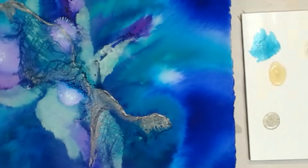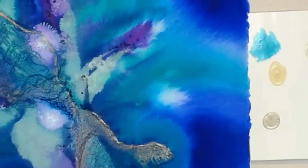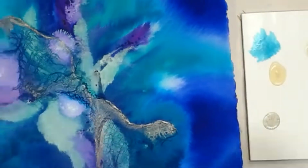Oh, hey, Susan. No, this is really heavy 300-pound watercolor paper, not 300 GSM. It's 300-pound. It's really, really heavy.